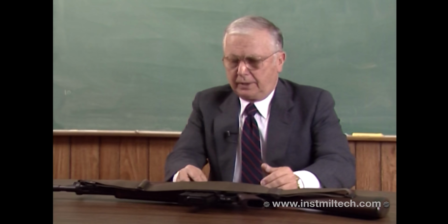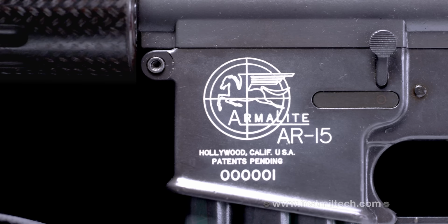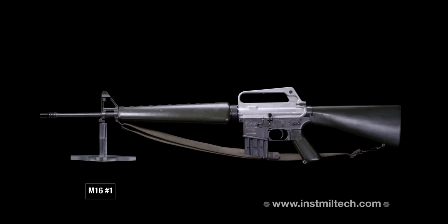They gave us a contract then to build, I think, about 12 or 15 weapons, and I took them down to Fort Benning, and that's the first place they were tested by the Army, under the auspices of the infantry board. The AR-15 later became known as the M16 rifle. The M16 rifle was adopted by the U.S. Army in 1964.